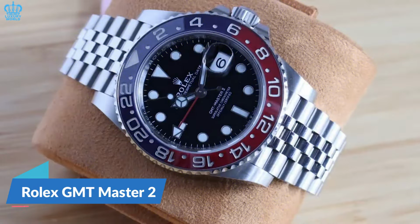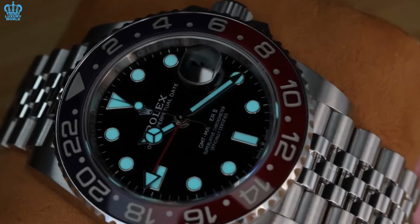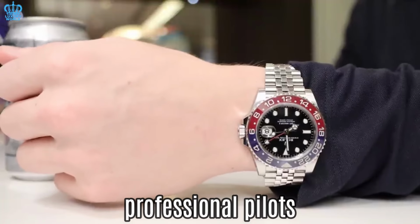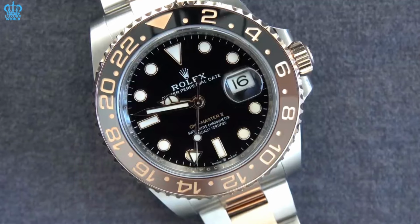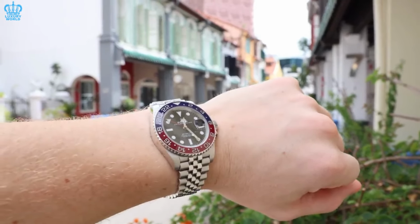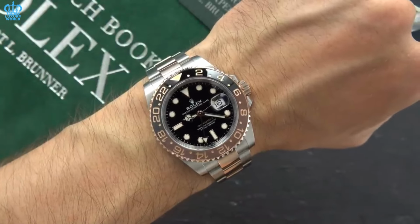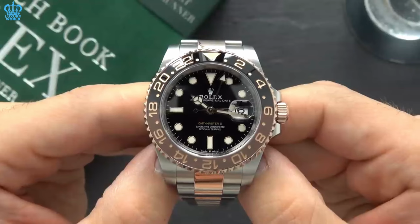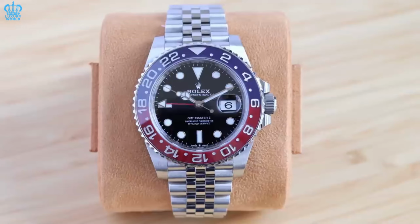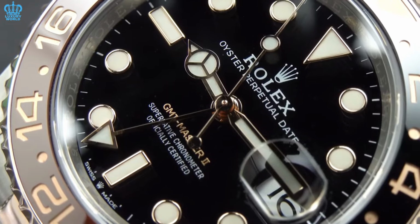Rolex GMT Master 2. Born in 1955, this watch quickly became a must-have for world travelers and professional pilots. More than just a timekeeper, it was a jet-setter's best friend. By 1959, Rolex had partnered with Pan Am, making the GMT Master the go-to watch for aviators everywhere. Fast forward to 1982, and we see a milestone with a game-changing feature. A new movement that allowed the hour hand to move independently, making it easy to manage time zones as effortlessly as a pilot's smooth landing.